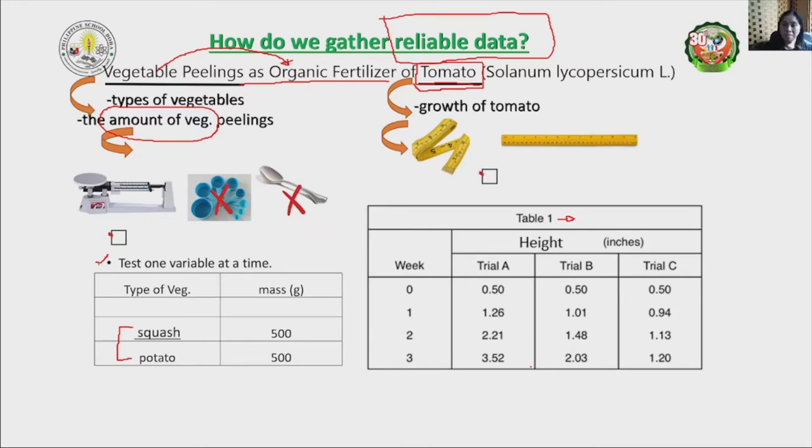Again, before the treatment, while the treatment is ongoing, and after the treatment, you need to observe and measure. Whatever it is, if it is emotional behavior that you are studying, there should always be a pretest and then a post-test. Did you get that? I hope you are getting the idea here. So this is for the vegetable peelings as an organic fertilizer of tomato.